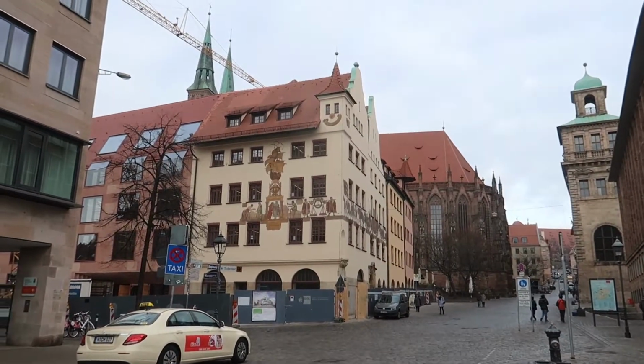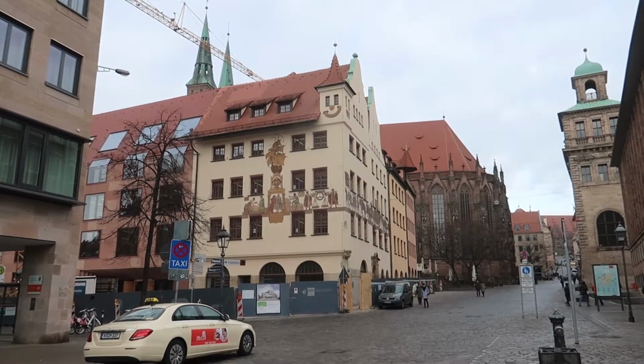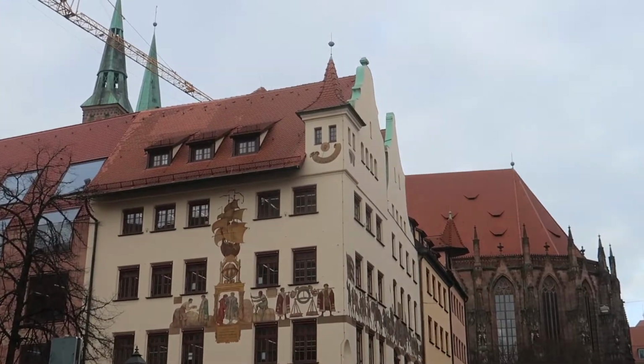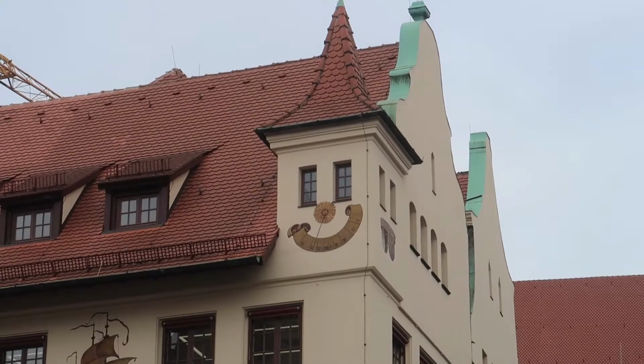When you think of gingerbread houses, definitely Nuremberg could be an inspiration for different models. I mean, even this house right here, not sure exactly if that smiley face was put there on purpose or what, but it's quite hilarious.